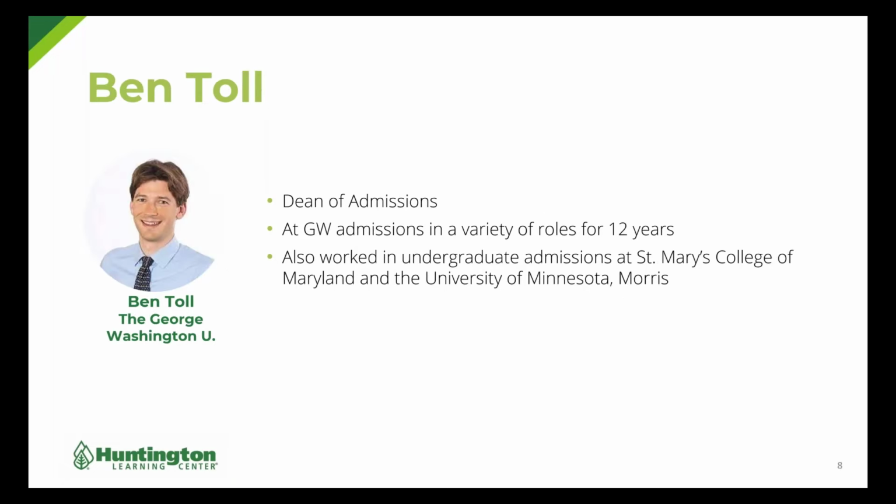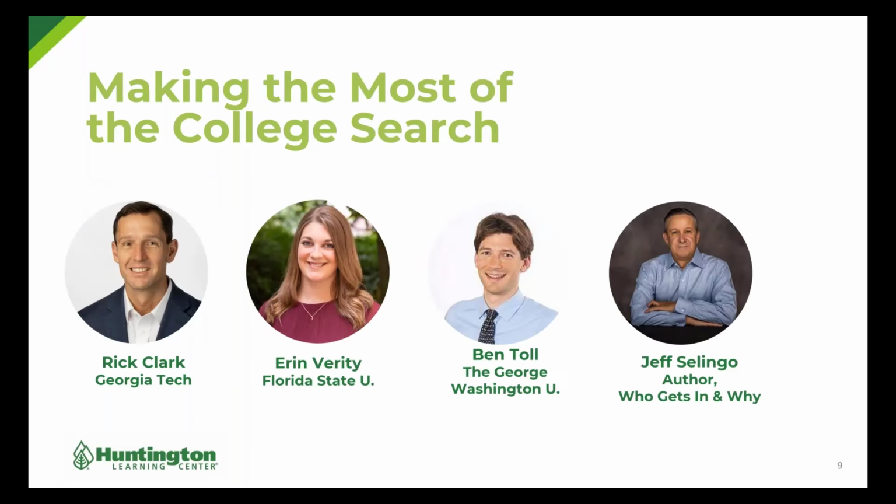And then finally, we have with us tonight Ben Toll, who's Director of Undergraduate Admissions at George Washington University. And he's been in a variety of roles for 12 years in GW admissions. He's also worked in undergraduate admissions at St. Mary's College of Maryland and the University of Minnesota at Morris. So we have two public universities, one private university in different states, different regions of the country.